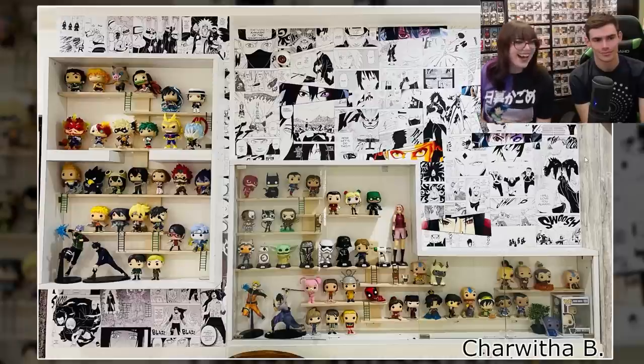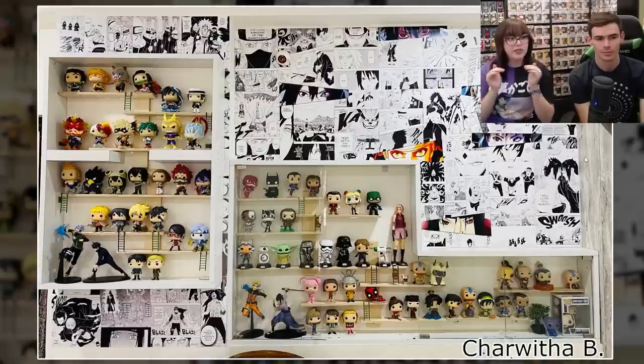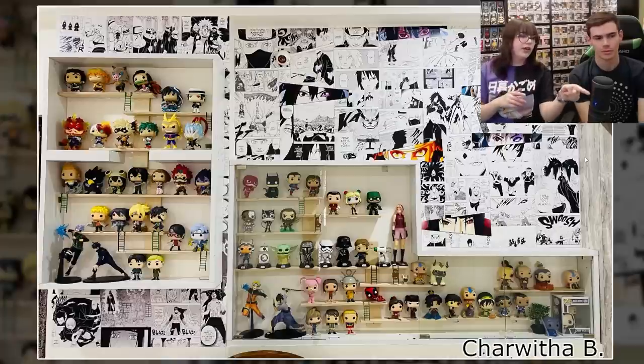I love this collection with all of my heart. I love the way you have it displayed. I'm very interested to see how it adapts when you get more pops. I imagine you'd probably put some on top of the shelves a little bit. I feel like if they add any more, it'll start to look cluttered. Well, they have some room for AOT on the bottom.